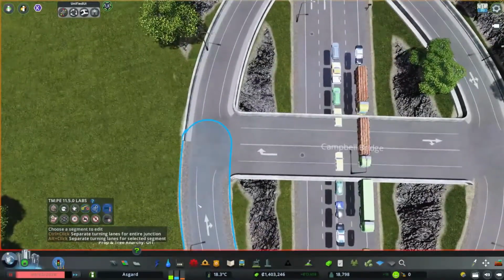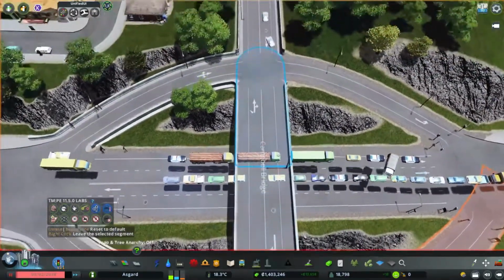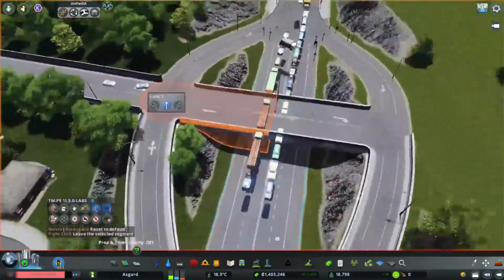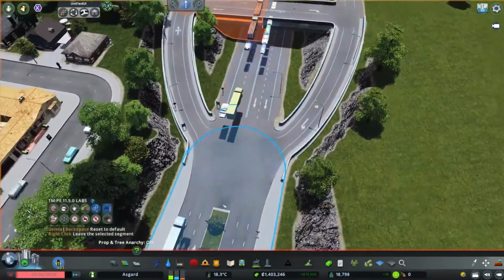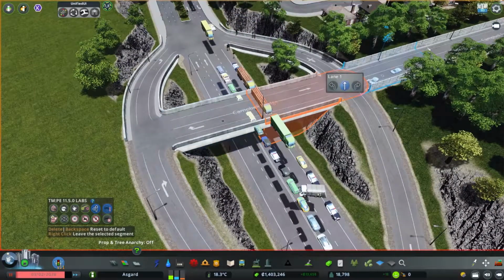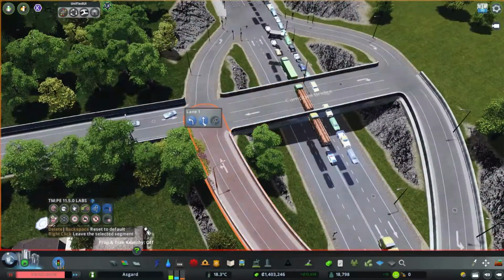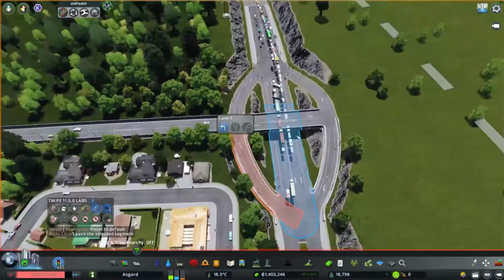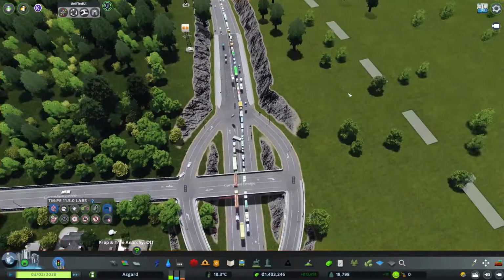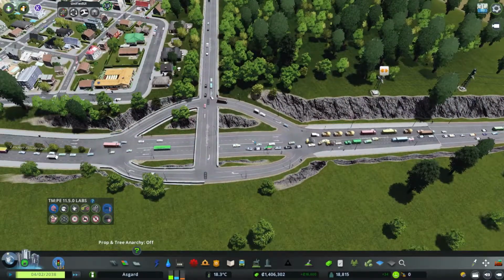Amazing. Okay, and then here, you shouldn't need to go straight. You should only need to turn. Here, you shouldn't need to turn. You should only be going straight, I'm pretty sure. So if you're coming up from this way and you're going that way, you shouldn't need to turn around. Yeah, that makes sense. And then this one should be pretty much only going that way. Alrighty. And we don't want traffic lights there. Go! And watch all the cars panic.